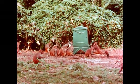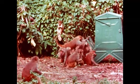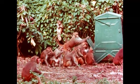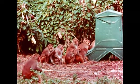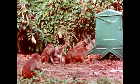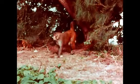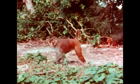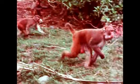More females and young crowd around male 4, which now feeds at the left side of the hopper. Watch him dash off as his superior, male 3, approaches from the right. Male 3 now dominates the feeder. Again, females and immatures crowd close. But then, male 2 approaches, and male 3, hurriedly snatching a handful of pellets, runs off a short distance.